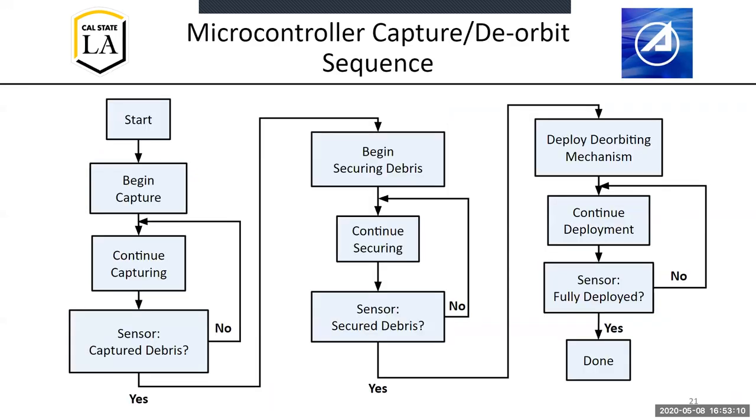Thank you, Jimmy. So here we have the microcontroller capture and deorbiting sequence. The microcontroller we used for our project was a Teensy 4.0 board, which can be programmed using the Arduino IDE. We imagine this sequence to begin once our unit system has detected a debris and prompts the magnetic capture mechanism. Once our system has confirmed that debris has been captured through the use of our sensors, we wait for the debris to be secured. Afterwards, we would then initiate our deorbiting mechanism in which the panels will be deployed.